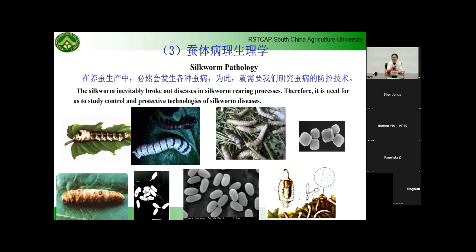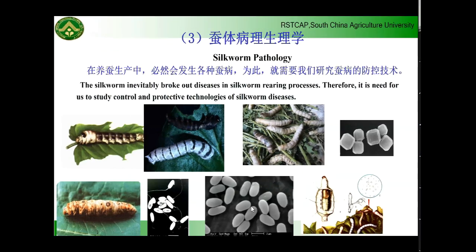But the silkworm inevitably has disease outbreaks in the rearing process. They have different diseases. For example, DNA disease. For example, COVID-19 is an RNA disease, but this disease is a DNA disease.